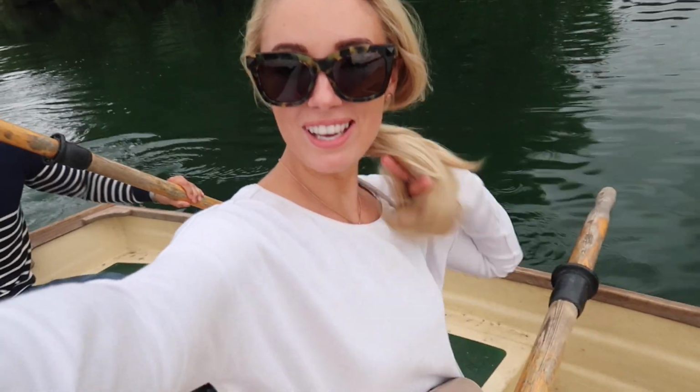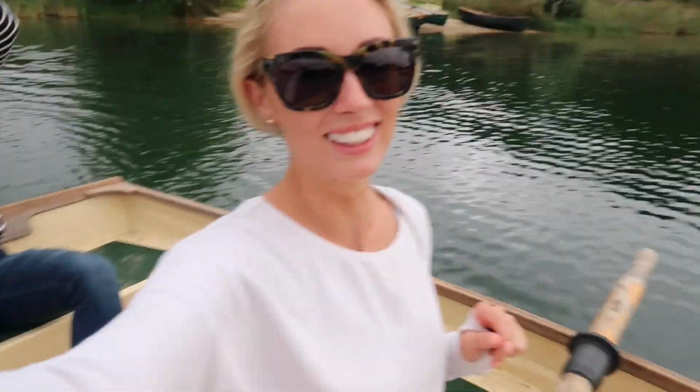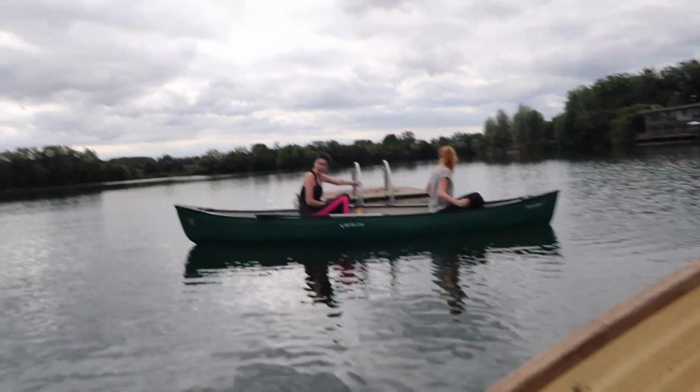The bikes have been ditched and we are now on a rowing boat. It's very, very Nicholas Sparks out on the lakes. Charlie's doing most of the work. Yeah, that's why we went for the bigger boat. Interesting aroma of cloud, isn't it?